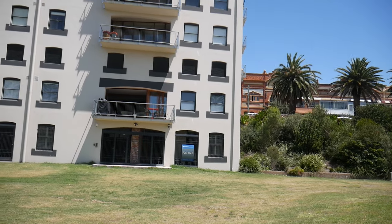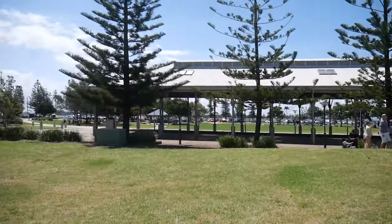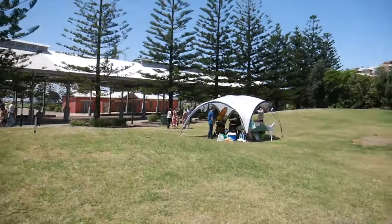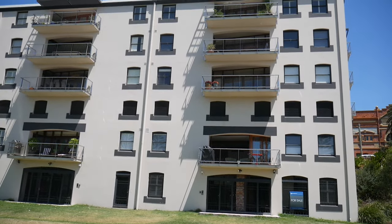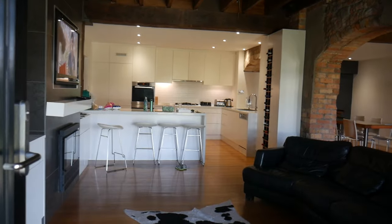It's in a bit of a weird spot, but it's actually a really good location because you've got the park here, water, the beach only 100 meters away. So you come in here and you've got a little sitting area here and here, then you enter, and here's the lounge room. It's really nice, look at all the wood, the ceilings, and then here is a nice brick wall.